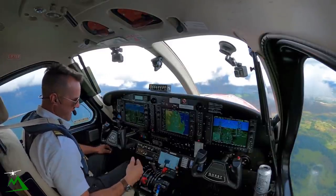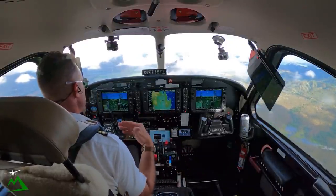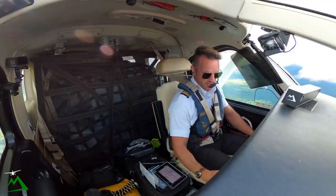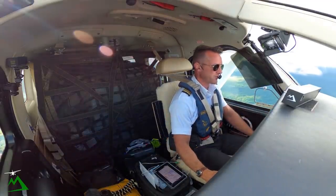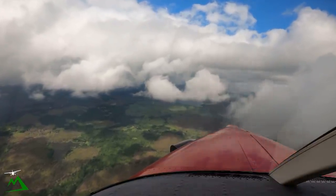Not going to bother with flaps and stuff. Typically, I'd fly with 10 degrees of flaps in, slow down to 110 knots for an approach, but yeah, it's a visual approach. Well, more or less. So once we get past those clouds, it should be visual.